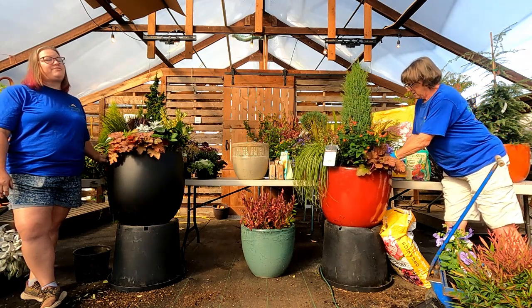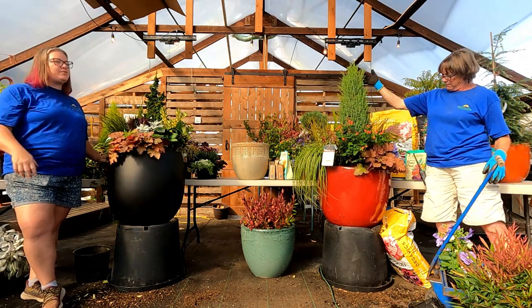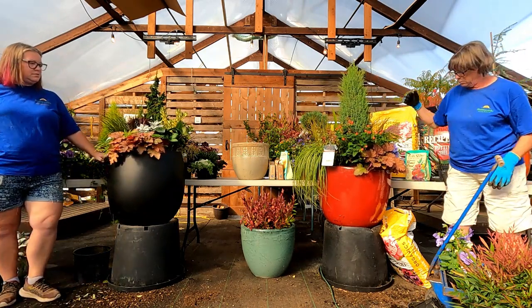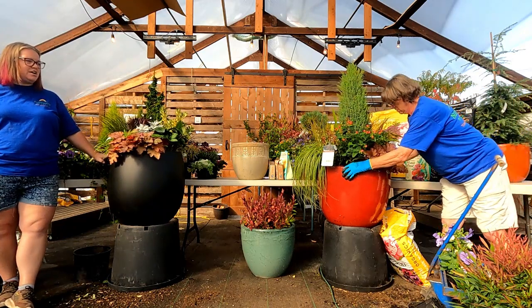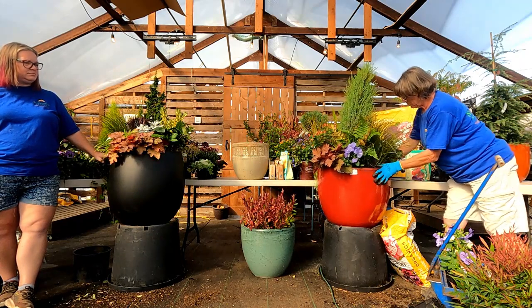You don't have to go, oh, well, fall colors are supposed to be red, orange, and yellow. It just gives it a little, cools it down a little. And I figure there's blue in the juniper, so. Well, great contrast with orange. So see how that plays off of the juniper?